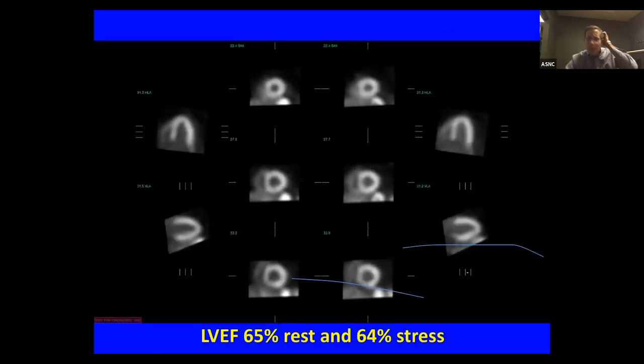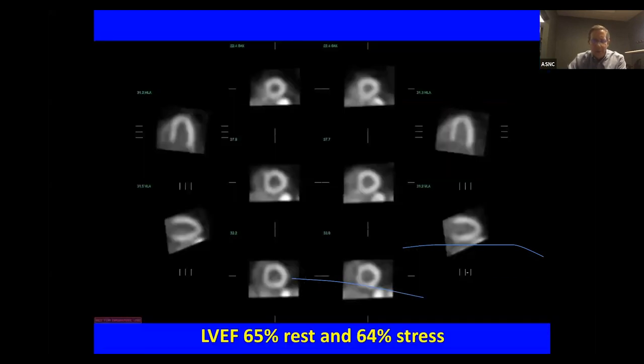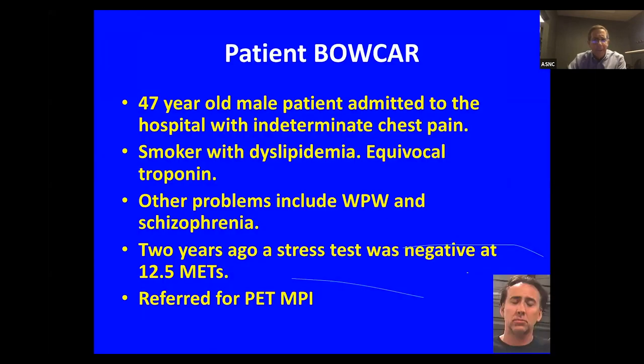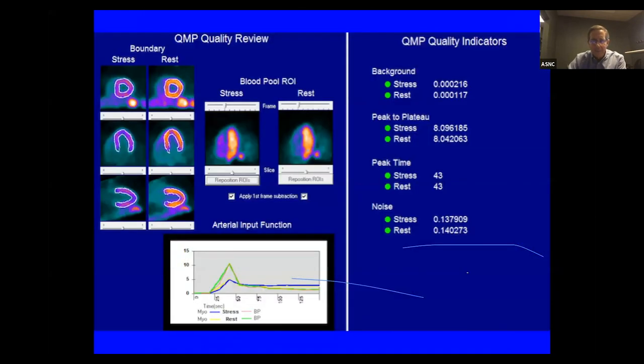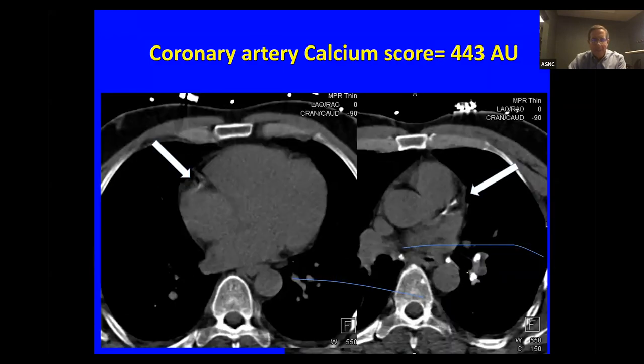The EF did not go up. It was 65 at rest and 64 with stress. And the calcium score is 443. Again, this is a relatively young person who did not have known coronary disease. He was 47. Looks a little like Nicolas Cage. So what do you think?